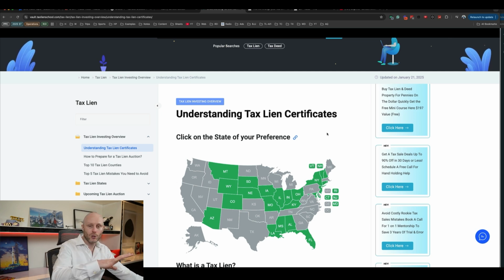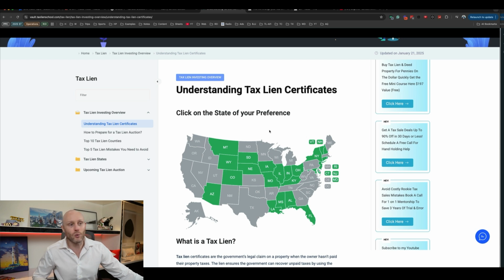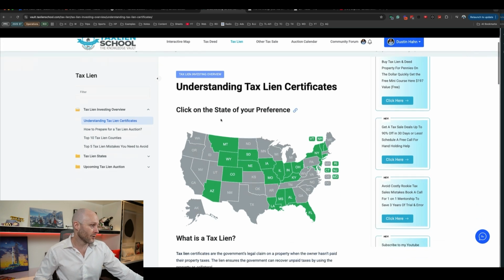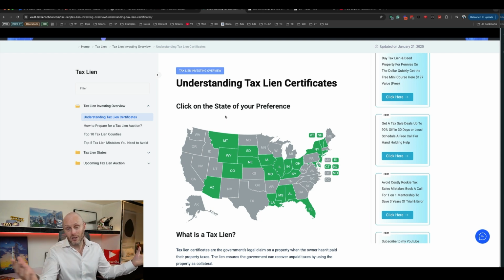So you guys can take screenshots here of this map. Anything in green is a tax lien state. We will cover tax deeds in another upcoming video. And like I mentioned, if you guys like this, it's a great way to make money in real estate. 18, sometimes as much as 36%. Compare that to the stock market. Everybody's getting wiped out. Imagine if you were to have that money invested in this, you'd be in good condition.